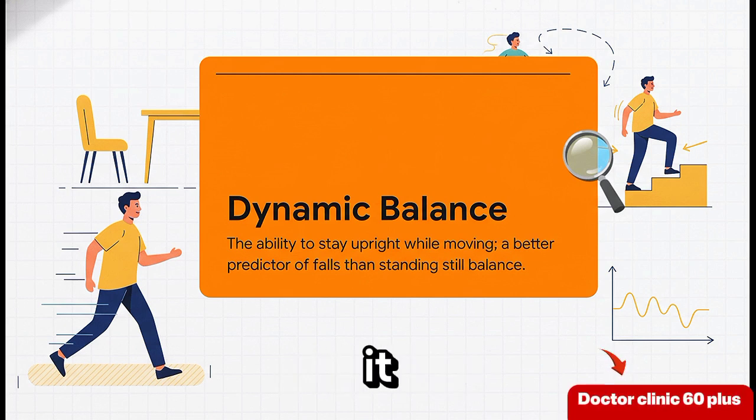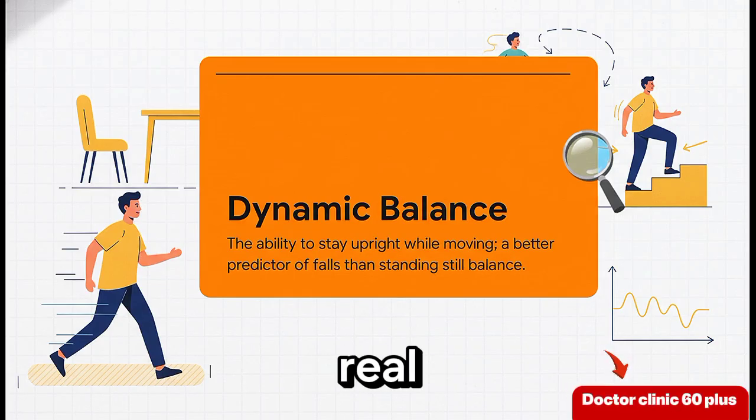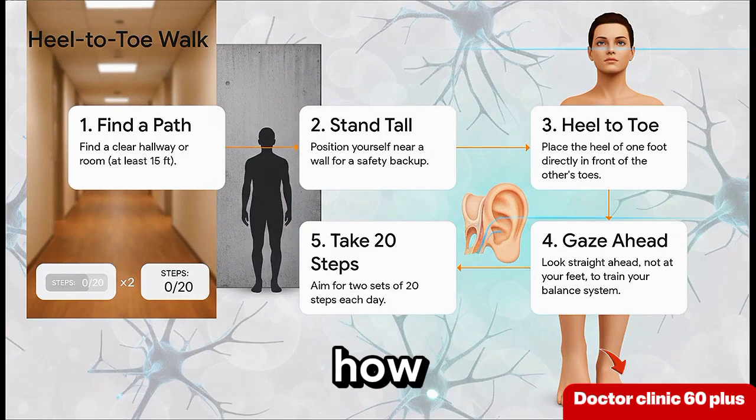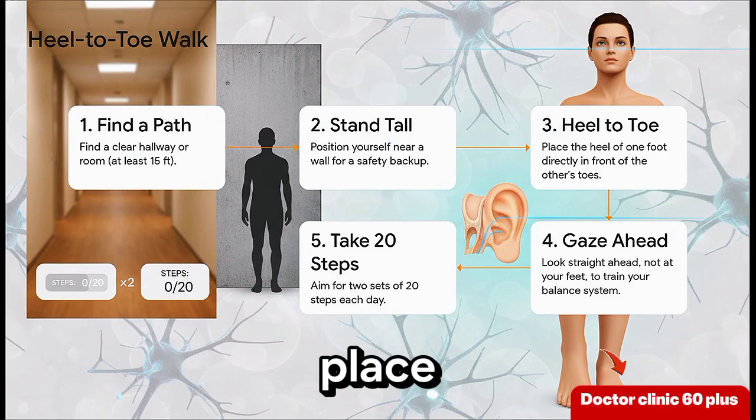I mean, think about it. Real life is all about movement, and this exercise gets you ready for the real world. So here's how you do it. Just find a clear path, maybe in a hallway, and stand near a wall just in case. Place your heel so it's touching the toes of your other foot.